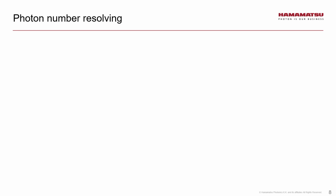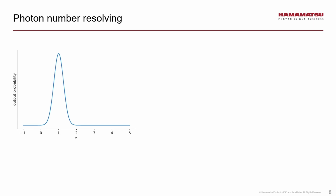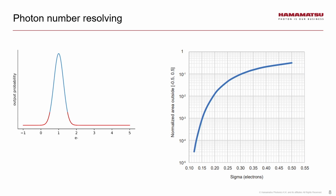So the wrong counts or the wrong accounted for counts are pretty much known. They will be the ones out of the bounds, which are below the half electron marks within the probability distributions. And we can easily account for those and then deduct the expected number of errors which we would get, or the numbers of false classifications of our photon numbers.